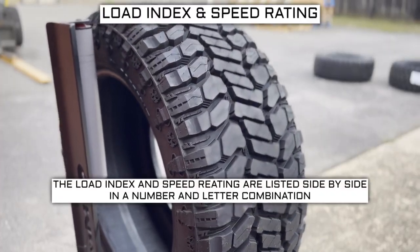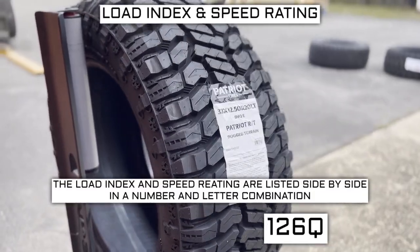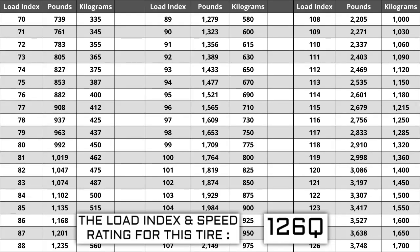Next to your tire size, you will see a number and letter combination like 126Q. The number 126 is the load index. This is the number relative to the weight capacity of the tire. The higher the number, the greater the load carrying capability of the tire. Load index ranges from 0 to 150.